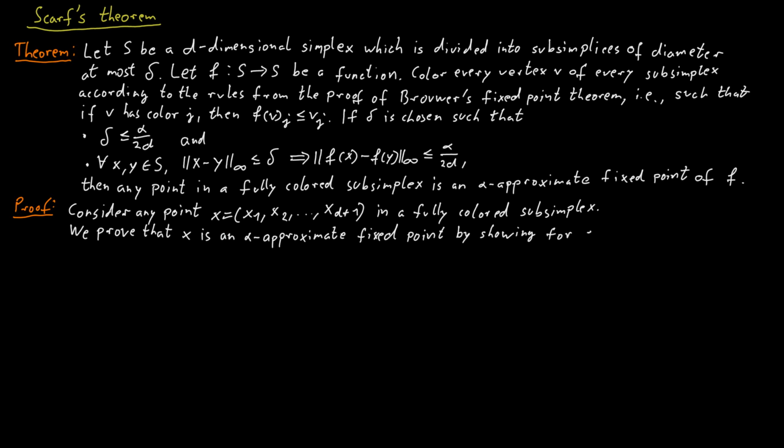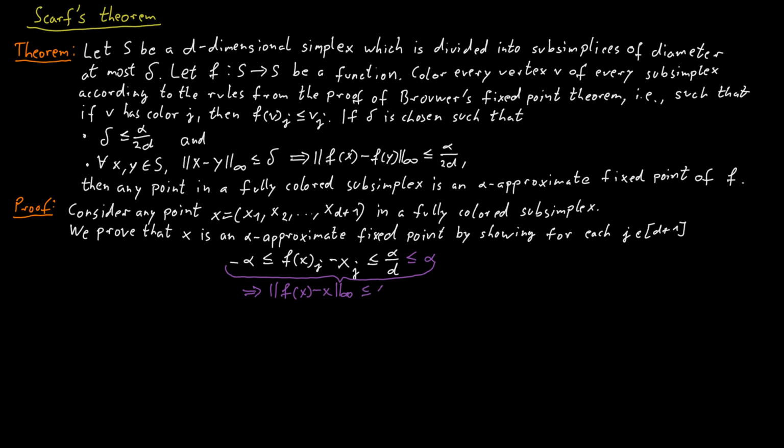For this, it's enough to show that for each j, the difference between the jth component of f of x and the jth component of x itself is at most alpha divided by d and at least minus alpha. And if this difference is at most alpha divided by d, it means in particular that it's at most alpha. So the difference in the jth coordinate between x and f of x is at most alpha. And that means, if this is true for every coordinate, that the maximum norm of the difference is at most alpha. And that means x is an alpha approximate fixed point. So this is exactly what we need.